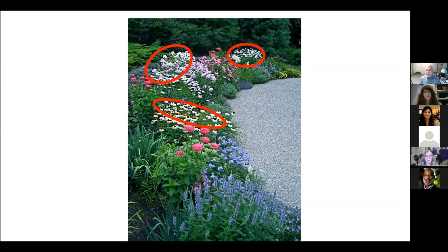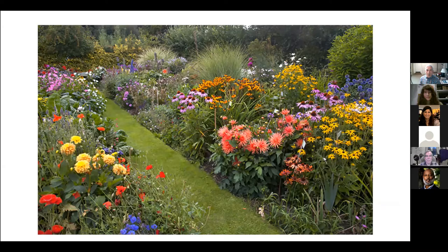Okay, where's the theme in this one? Well, to my eye, it's this high grass, and the other grass, and although you can't see it, it happens to be right behind Morgan's face right now on my screen, but it's off your screen. There's another tall grass as well. So tall grasses can make a theme as well.